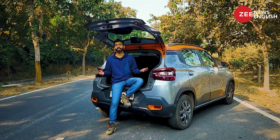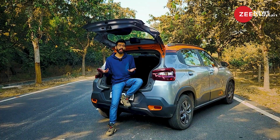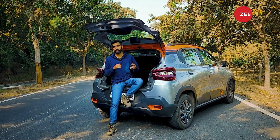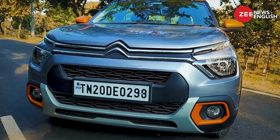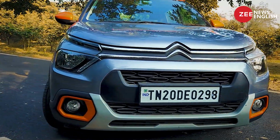The Citroen C3 is a nice looking car. It has some road presence, the interior looks good and is spacious. However, it misses out on certain features. The naturally aspirated motor is not that great a thing, I would say.